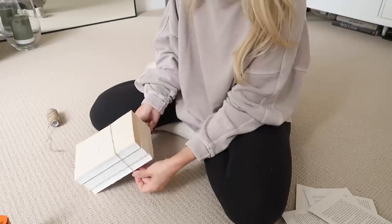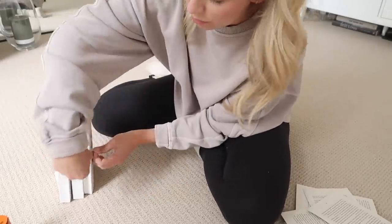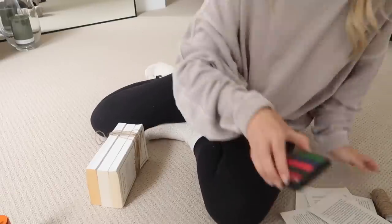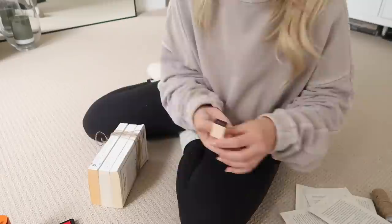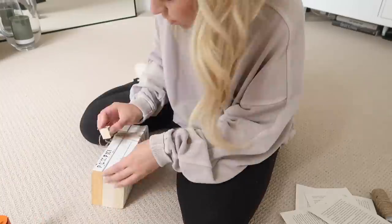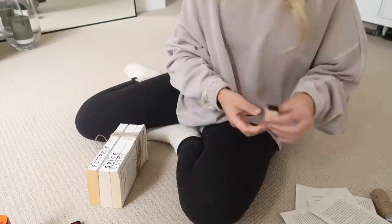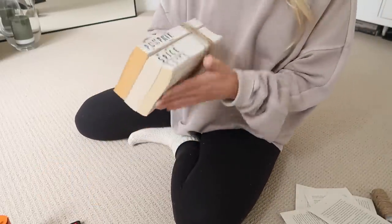Then you just want to grab some twine, wrap it round a few times, and then you can either just leave it like that, which I quite like, or you can get stamps and do a little three-word message that's autumn inspired. Here we go, pumpkin spice latte. Which is, let's face it, my fave.